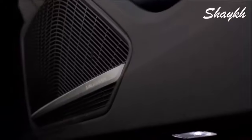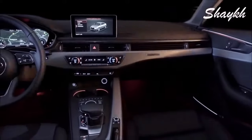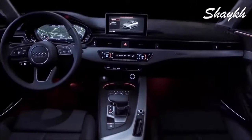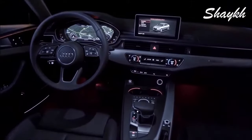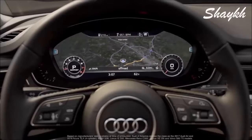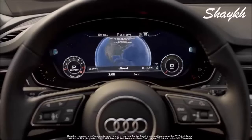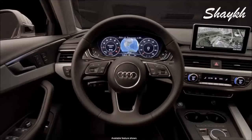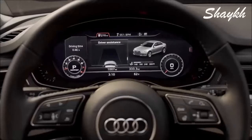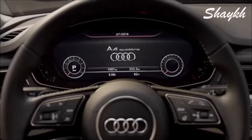The available Bang & Olufsen 3D sound system uses 19 speakers throughout the cabin to create spatial dimension to the sound, almost as if heard right from the stage. The beautifully implemented available virtual cockpit is the largest digitized instrument cluster in its class. With its 12.3-inch display, Classic Mode offers a crisp and clear view of the traditional speedometer and tachometer, while Infotainment Mode minimizes the classic gauges in favor of navigation and other visuals.